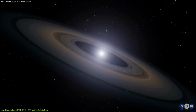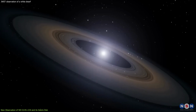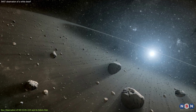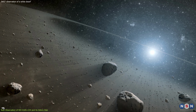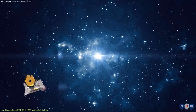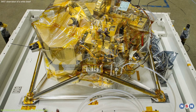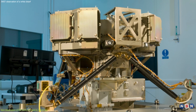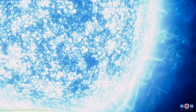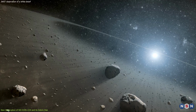Around this white dwarf, there is a debris disk that extends from about 10 to 60 times the distance between Earth and the Sun. This disk is very faint and hard to detect because it reflects very little visible light from the white dwarf. However, it emits infrared light that can be detected by James Webb. So Webb used its near-infrared camera, NIRCam, and mid-infrared instrument, MIRI, to observe this white dwarf and its debris disk in different wavelengths of infrared light.